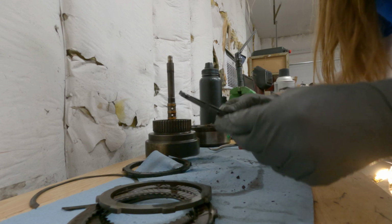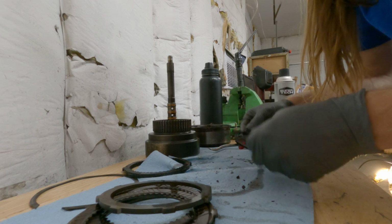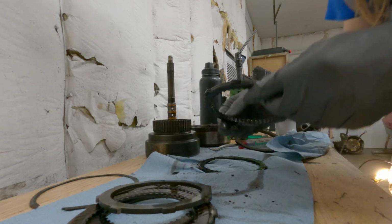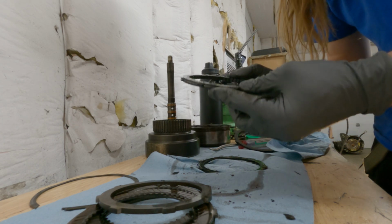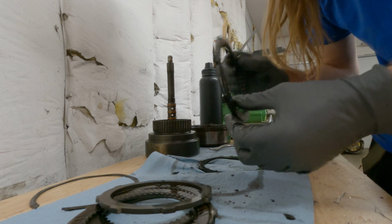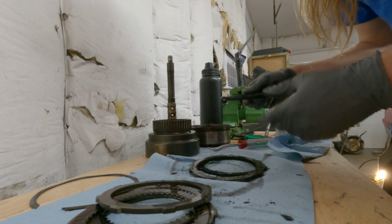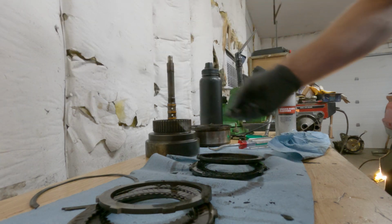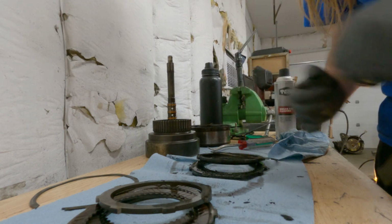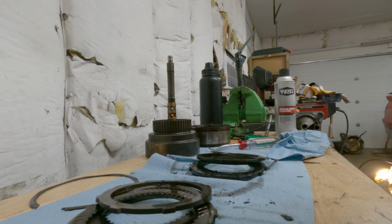Oh, this is the pressure plate, yeah. It's blue, so toast, toast, toast, and garbage. I'm gonna clean this up a little bit and give you a closer view of what this looks like. But whew, that was exactly what I thought was the problem. Let me get cleaned up and I'll show you what's up.